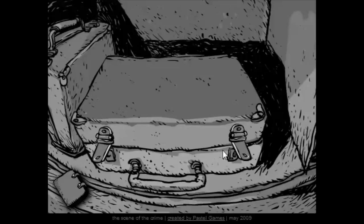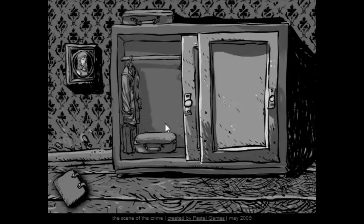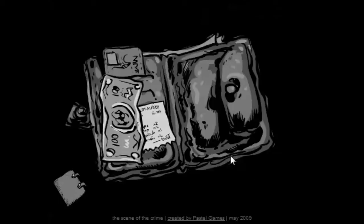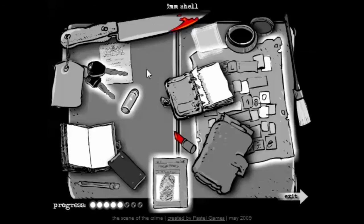There's a suitcase, unlocked. Oh yeah, there's actually nothing in the suitcase, but it's suspicious that the guy was fully packed for this kidnapping. However, in the jacket, we find another piece of the puzzle, a wallet with a receipt. Turns out the dude had a lover whom he ate dinner with.